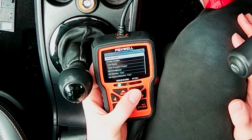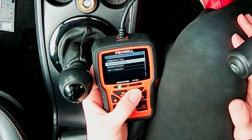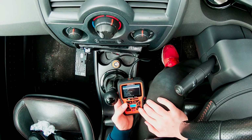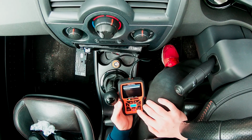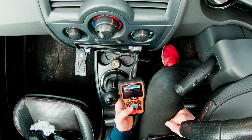So from the menu we can see already familiar possibilities from the £30 devices. It looks pretty much one-to-one similar. Read codes, which is just reading the codes. This car doesn't have any at the moment. If you open up the live data function here, you can see a lot of live statistics from the car's operations, and you can record these when you're driving and play it back, obviously.